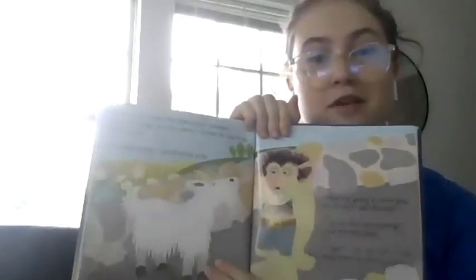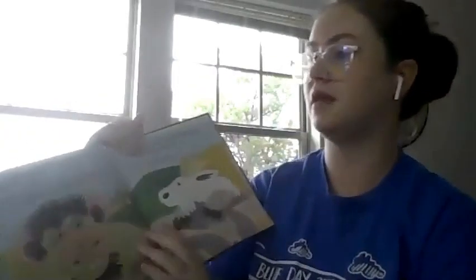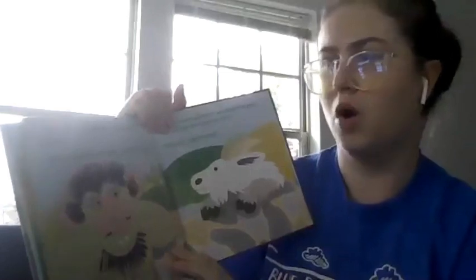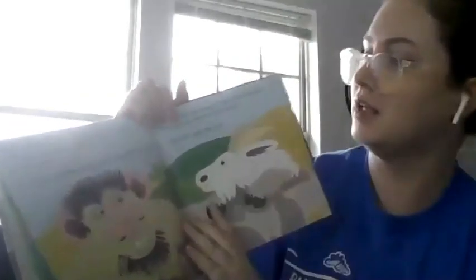Oh my goodness, is the troll going to eat all the goats? Let's see. "They will butt you with their horns," said the little goat. "Well, that's the thanks I get," grumbled the troll. Look, he looks so sad. Why does the troll look sad?